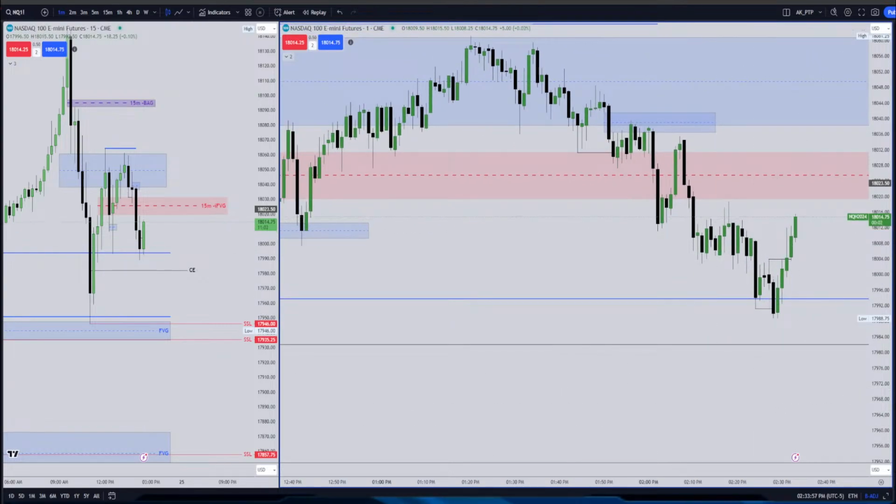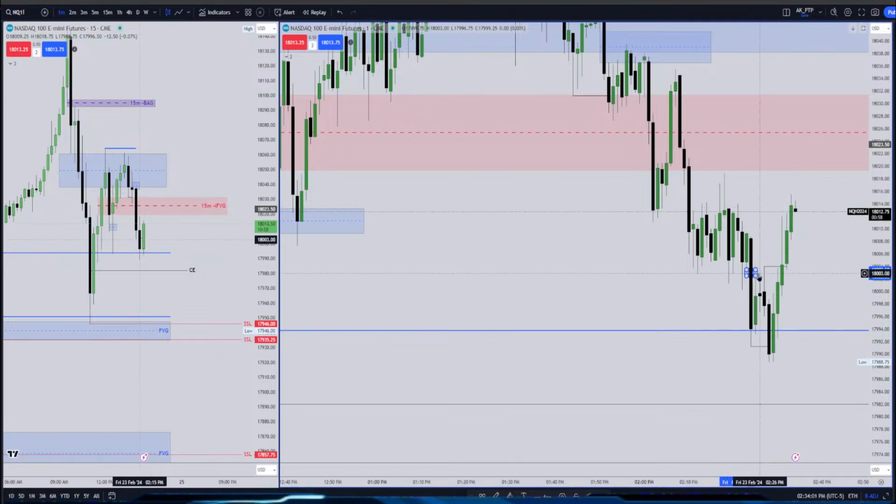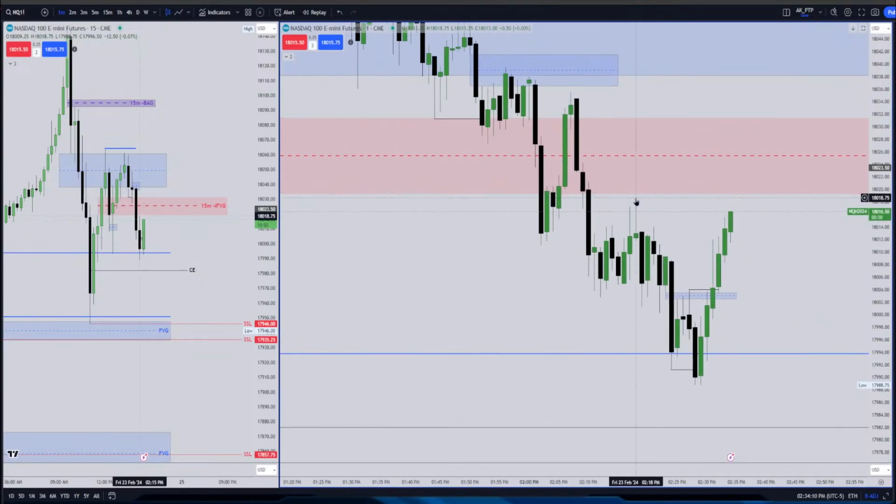What could have been a possible entry? That fair value when market went above that. Okay, this one, see, when it closed above that, it tapped into that fair value. Now if you enter from here, you have to take your profit here, because you have another bearish fair value sitting right around this area. I hope you are getting my point.